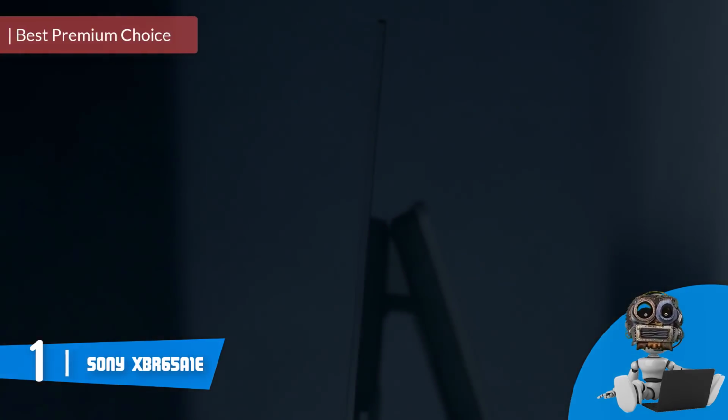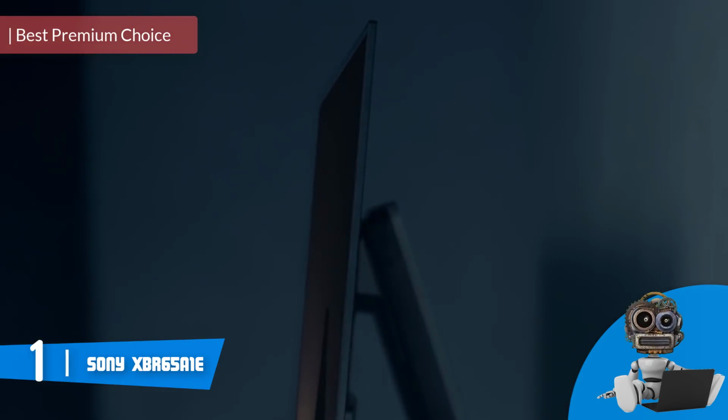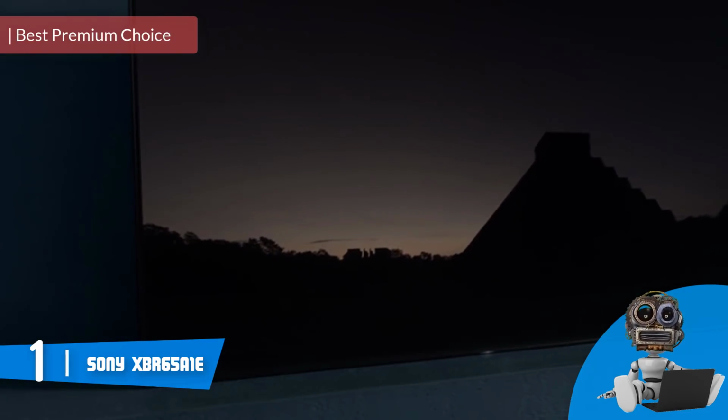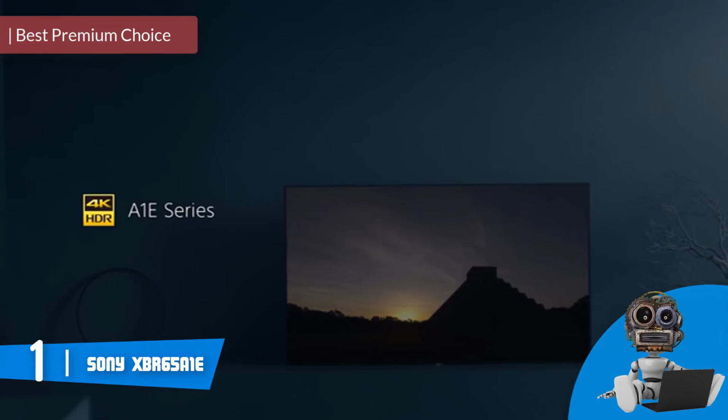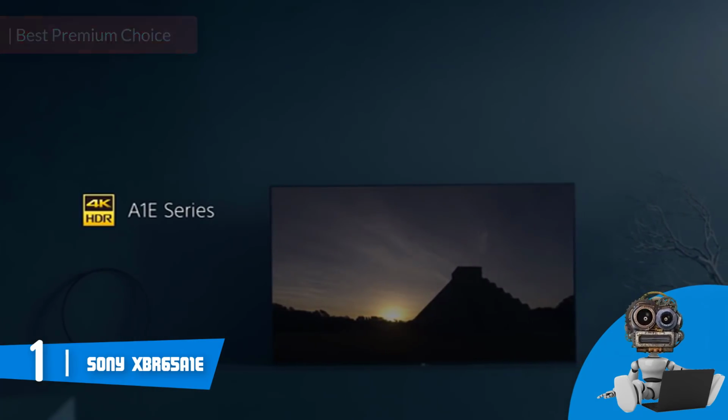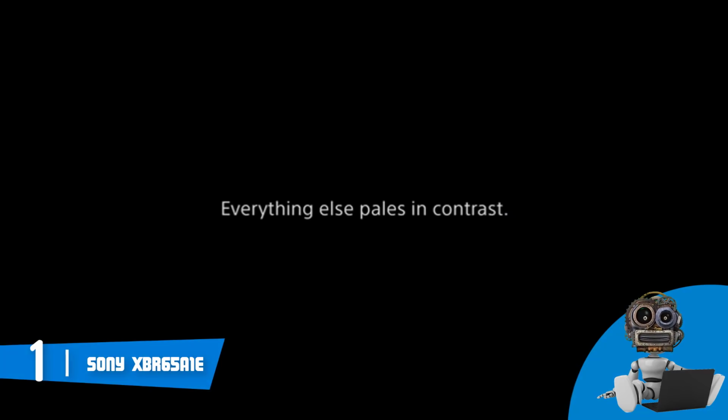And finally, at number 1, we have the Sony A1E. The Sony A1E would be an ideal option for you, if you want to invest in an OLED TV that will change the way you perceive what a sharp screen and vibrant colors mean.